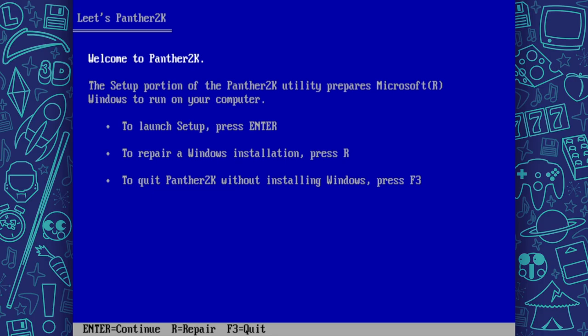We've got Panther 2K. I'm not entirely sure what this is, but this looks absolutely nothing like the standard Windows 10 installer. So already we're in Windows 2000 territory here.